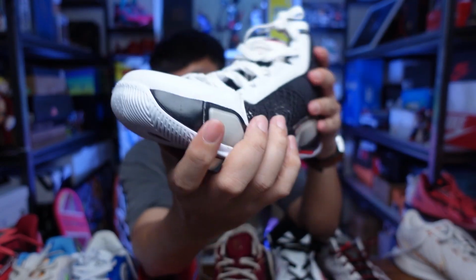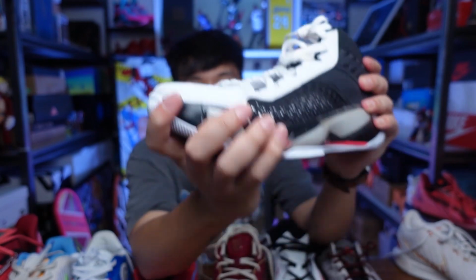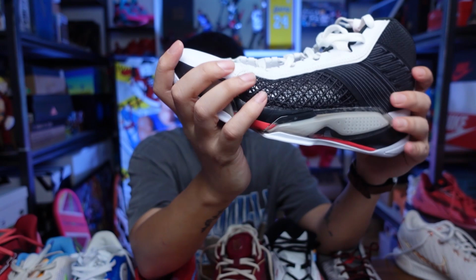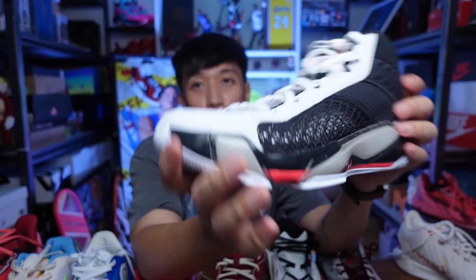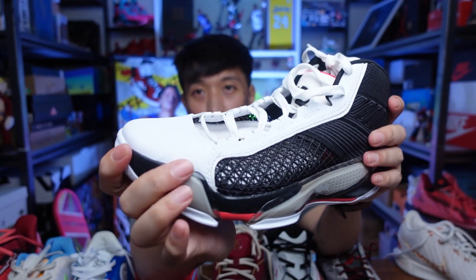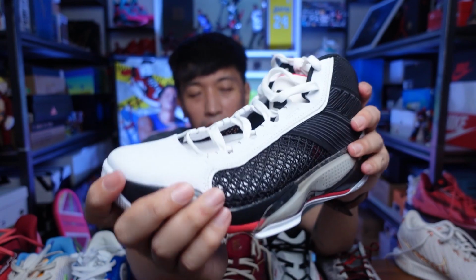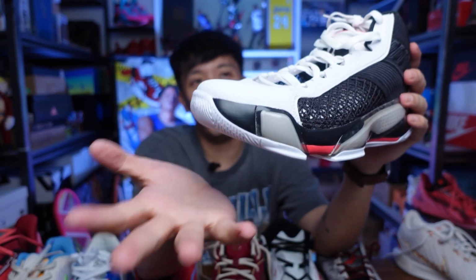So it has a very nice support when you're stepping laterally or you're doing a step back. So what the stability plate does is give you spring back when not just running up and down the floor, but when you're doing lateral moves like a step back. So this one really catches your foot and gives you balance quickly, so that you can go for that jumper when you're doing some step backs.